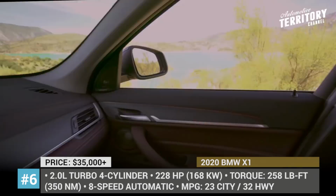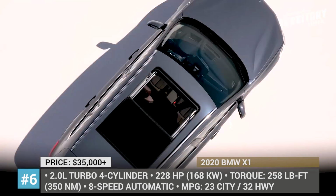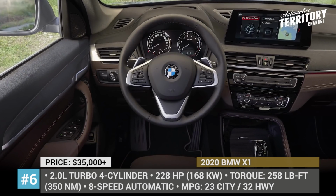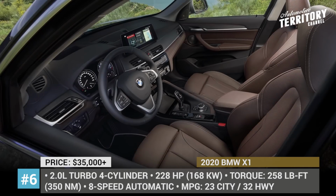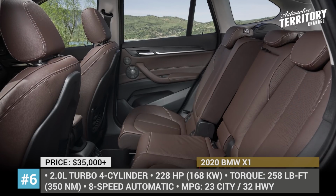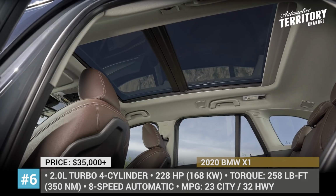In 2020, European customers can choose from 16 different engine transmission combinations based on either diesel or gasoline mills. The US dealers, however, are expected to offer only one powertrain, represented by a 2.0-liter turbocharged inline-4 with 228 horsepower and 258 pound-feet of torque.